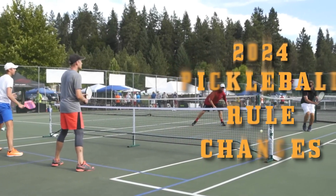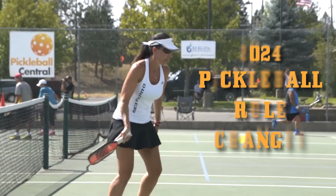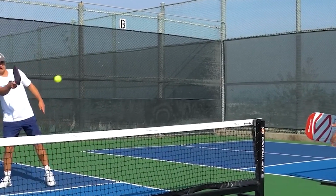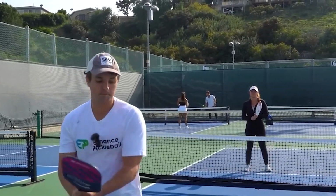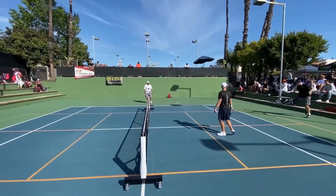Alright, let's head into what's probably the biggest rule shakeup for pickleball in 2024, the deal with carries. So a carry is basically when you scoop up the ball on your paddle and sling it over to your opponent like a monkey flinging his excrement at a tourist. I've seen plenty of players try to pull off this move, especially when the ball's coming in high. They try and scoop it up and make a play.